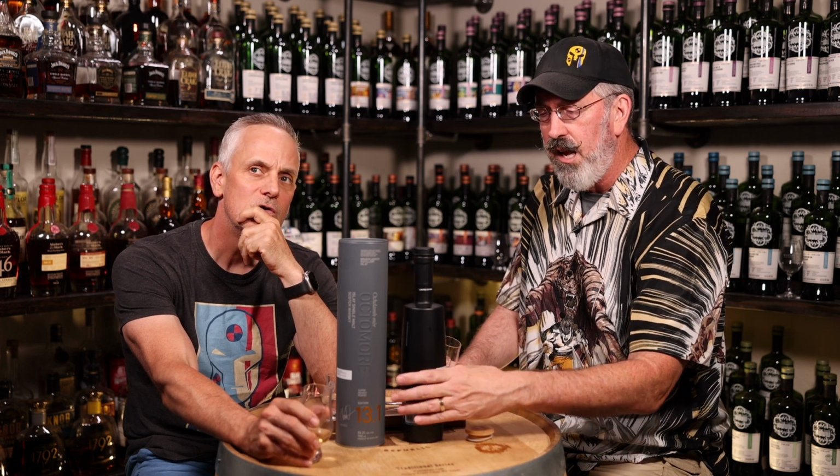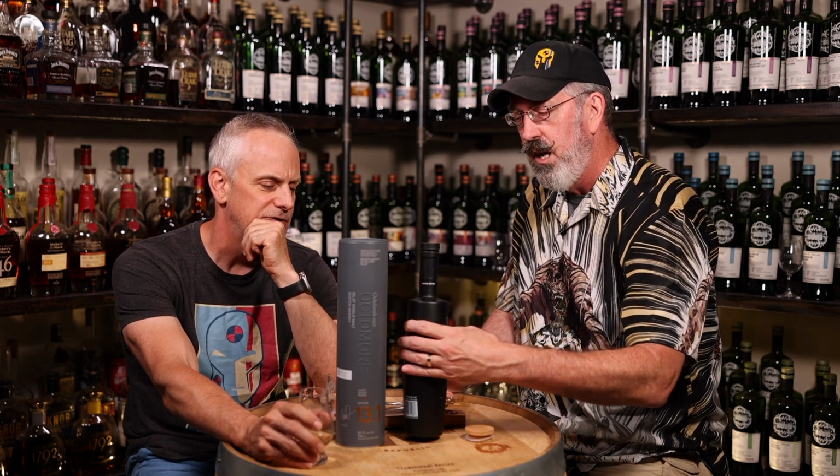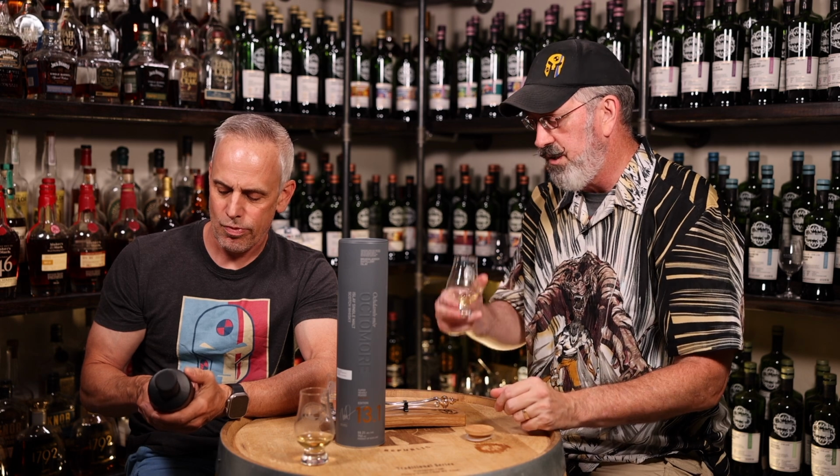And at this ABV, I mean, it comes in as a 59.2. That's crazy because it comes in as kind of a lighter touch mouthfeel with all of these ppm peats rolling in almost like a smoke that billows through, which is really interesting.